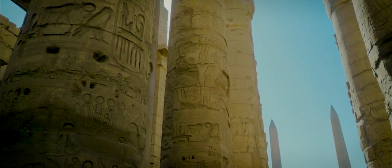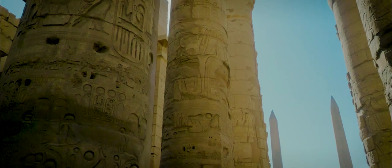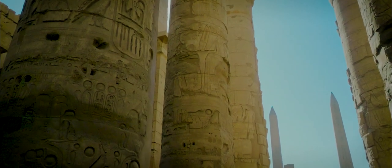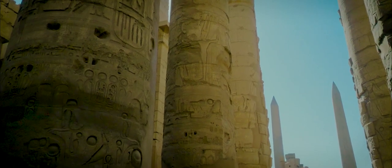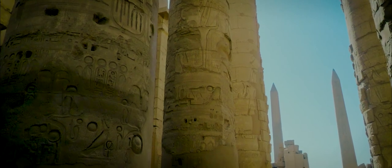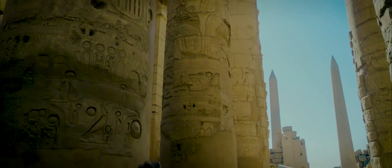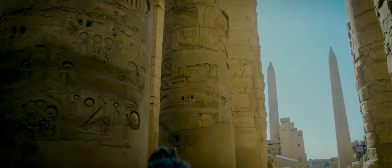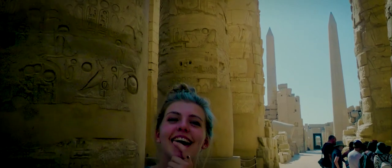Is this all from Aswan? No, this is sandstone, local stone from here. If you look carefully at all the columns, you can see all of them have the same height, but the two rows of columns in the center, which is this one behind you here and the one here, are much higher than what you can see on both sides.